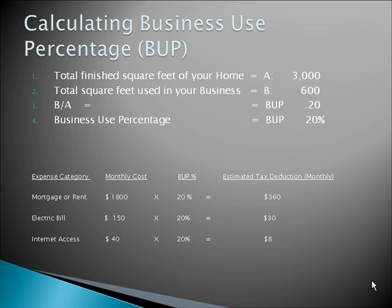And this is going to fluctuate from month to month pretty much for your electric bills, things that you pay on a month-to-month basis that can fluctuate up or down, which is your utilities. But as far as your mortgage and internet access, things like that are going to be pretty much standard month after month, so you pretty much know what your monthly deduction will be, since those don't change. Well, that is the last lesson for this business use percentage.